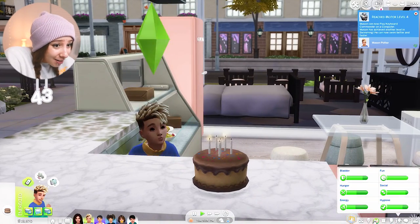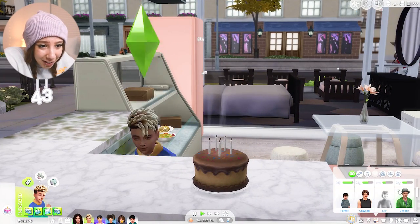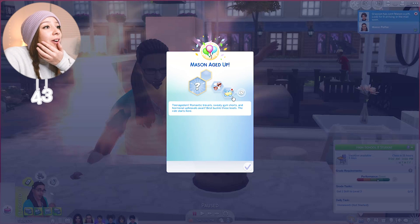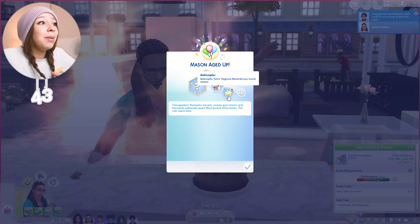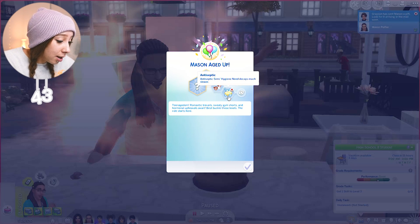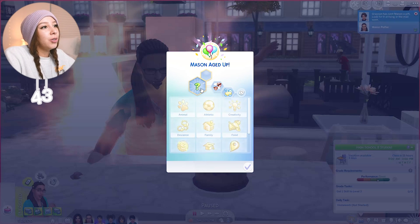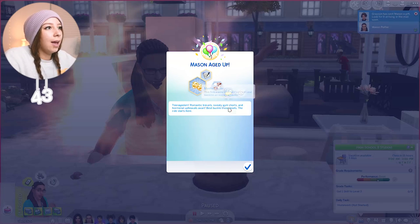So excited. Who's your dad again? Deacon. Right. Okay, so you are gregarious and antiseptic. Antiseptic since hygiene needs decay much slower. And your teen aspiration or adult aspiration is... Master Vampire? Let's do that again. Master Actor. Okay. Sure. There it is. Okay.